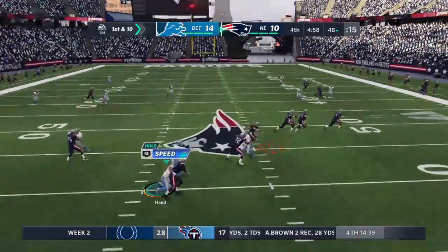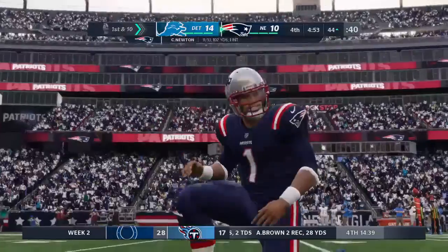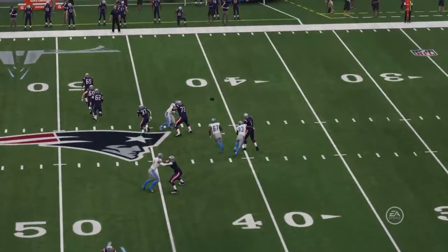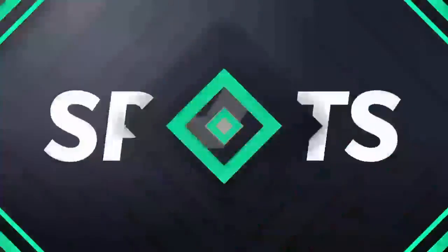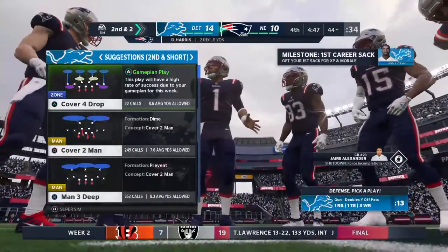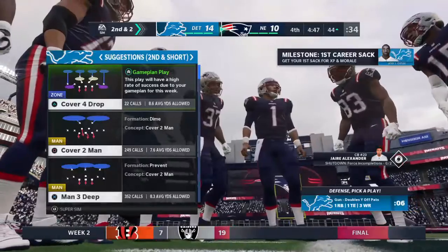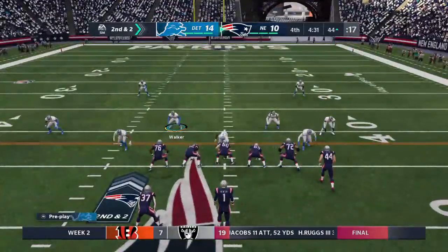On 1st and 10, Newton. Oh, it's a screen pass. That's complete. And they'll get him down after a pickup of 8. 2nd and 2. For a second there, I thought that might break big. Screen pass. Looked like it was coming together. Looked like there was an opening. Still, ended up with a solid game. Facing a 2nd and 2 after that last catch, good for 8 yards.